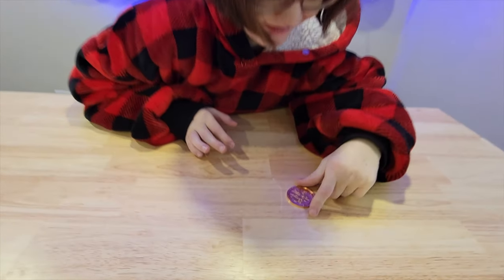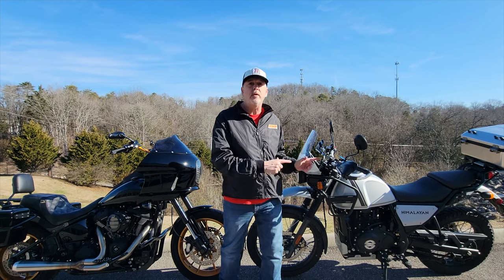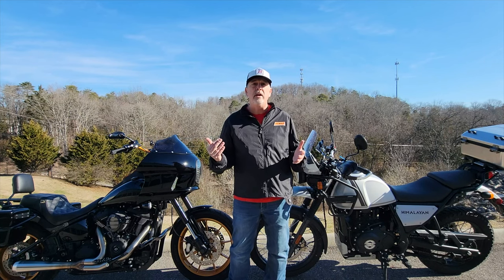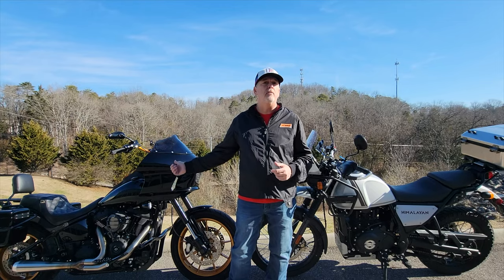What is it? It's the Harley Davidson. All right, all you Hemi fans, don't give up. I've got a special ride planned for the Himalayan. It's gonna be an off-road ride. It's still gonna be this winter when it's cold. It's gonna put me to the test. It's gonna put the Hemi to the test. But today belongs to the Lowrider S.